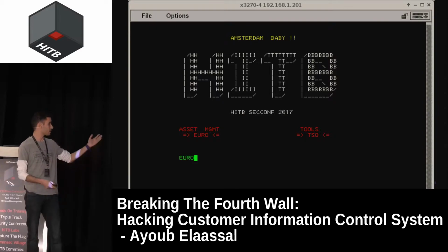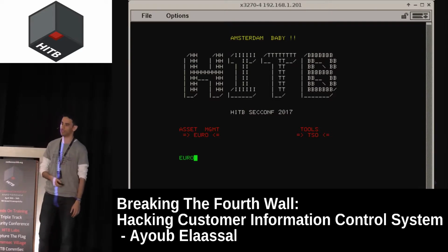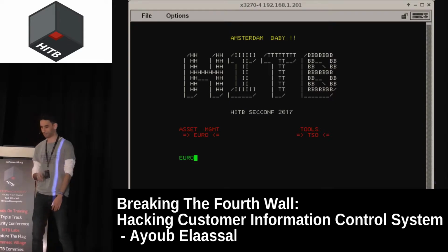and will let you access apps that you will not otherwise see during your normal port scan. And here you can see that we have access to two apps, right? Euro and TSO. Now, Euro is the business app, so we'll focus on that one. TSO is just a bash shell on z/OS, the operating system on a mainframe. It lets you enter commands like netstat, list user, etc. So we're not going to really talk a lot about it because it was covered in other talks by Phil Young and Chad. So I'm just going to focus on the business app.